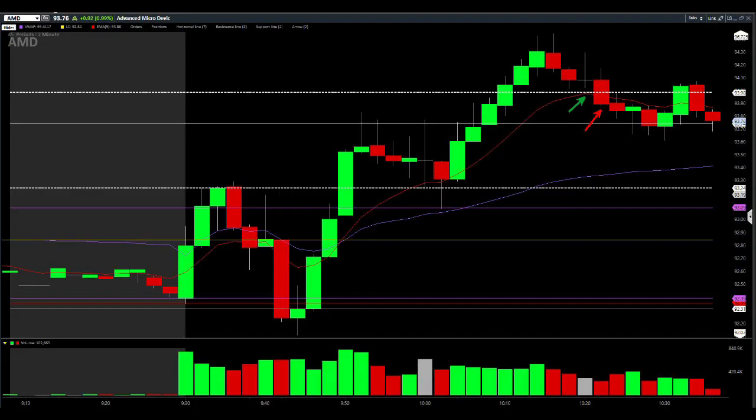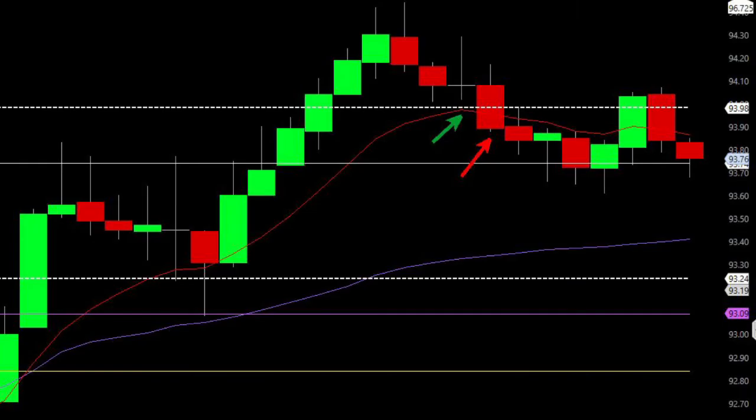As you can see, that second dotted line at the very top here, around the $94 level. The green candles weren't that huge. They weren't a strong move higher, so a lot of people were possibly just trying to buy the dip from yesterday, trying to get AMD at a discount. So the green candles weren't a significant move higher, so I was a little bit confident that it wasn't going to push higher, at least at this stage of the day.